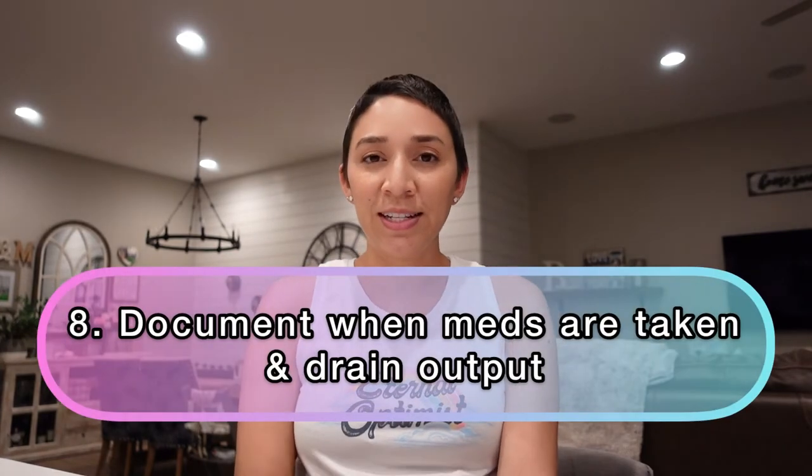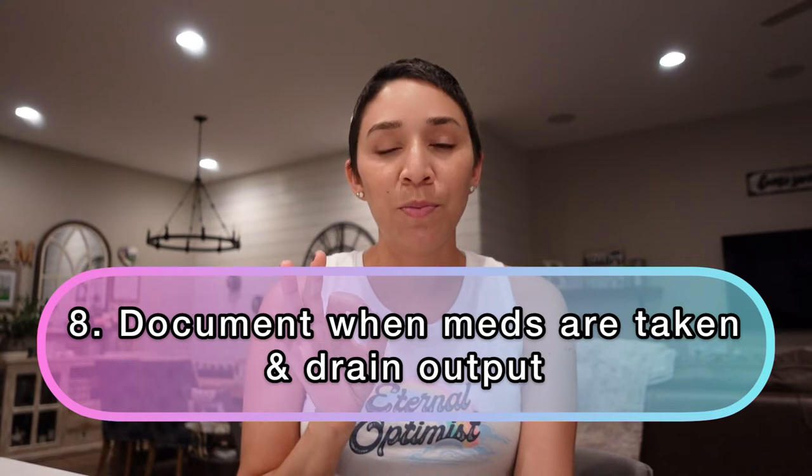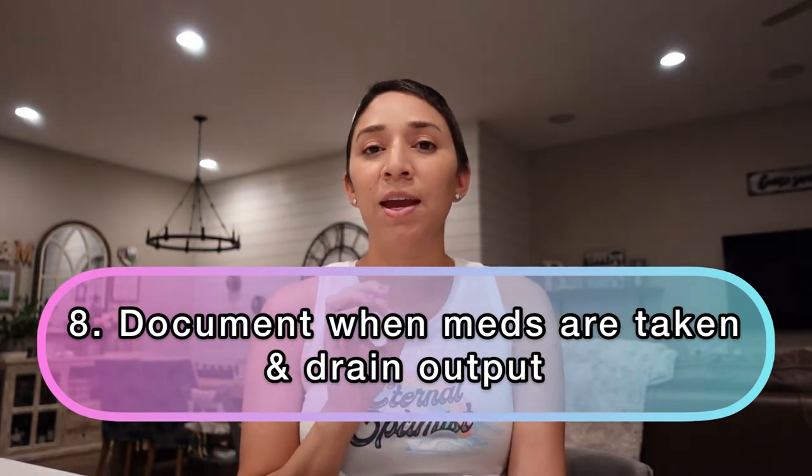Number eight is to have a notebook handy at home to document when you have taken your meds and to document your drain output. If you've had breast surgery that has drains, which is something they'll do after breast removal so that you don't build fluid, you'll have drains. They will show you how to milk your drains to pour out the fluid from the bulb and measure it into something they'll send you home with.